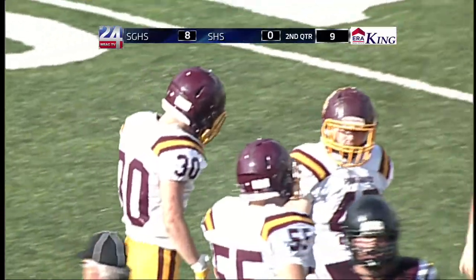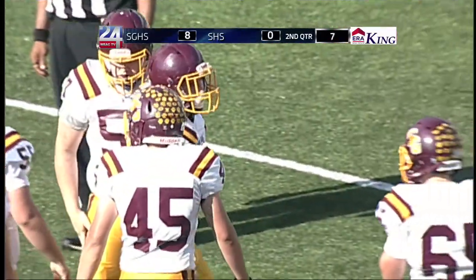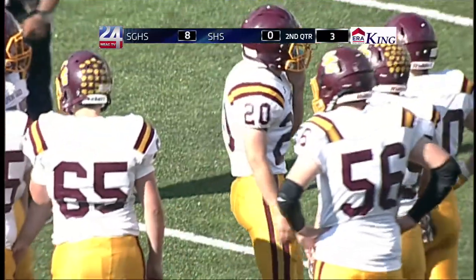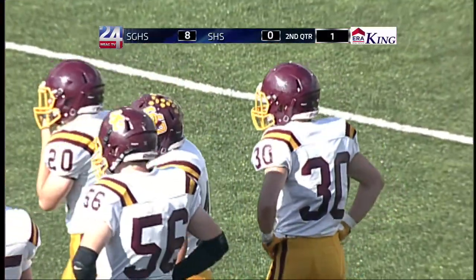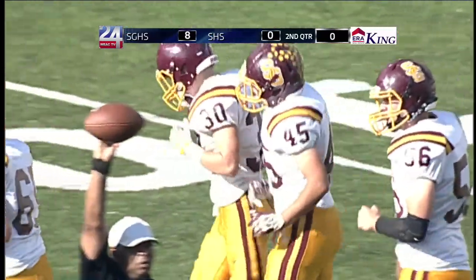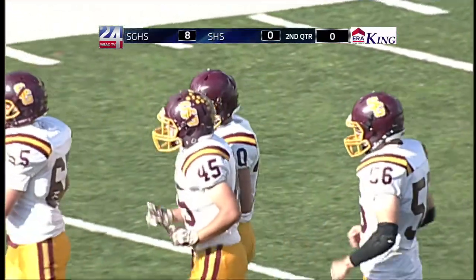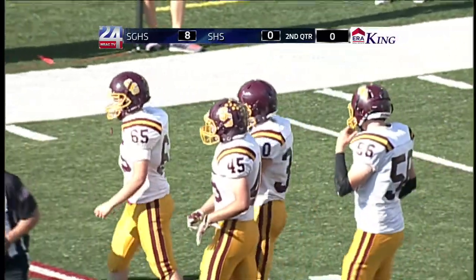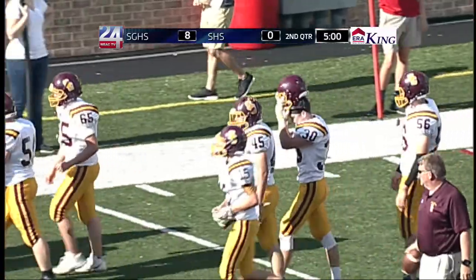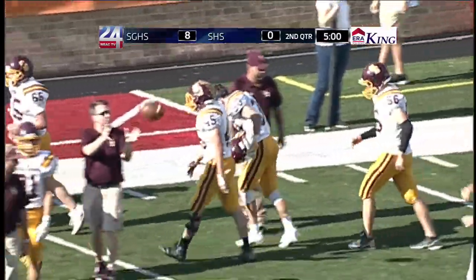Coming up next, it'll be Spring Garden and Winterboro. Then Southeastern takes a break, and they'll come back and play Winterboro in the 3rd game of the 1A round robin. Then the final game today, Wetumpka and Mary Montgomery. So that'll conclude this one. Spring Garden scoring the only points in this short game, 8-0, your final score.